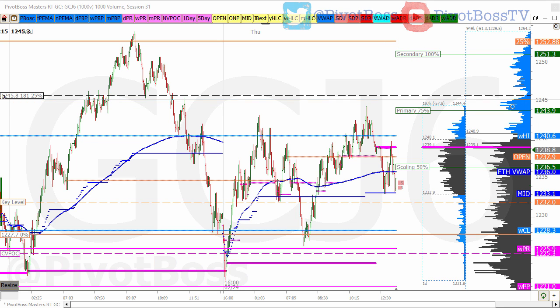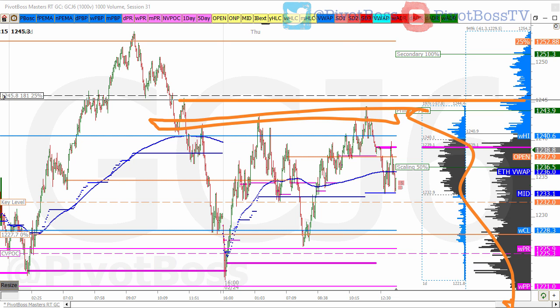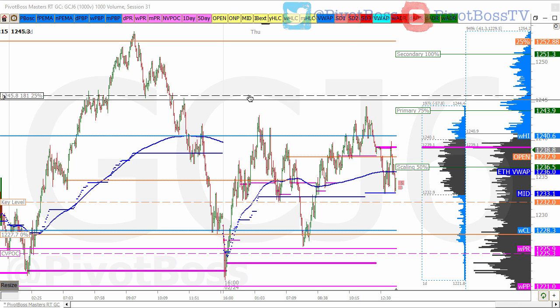But holding below that level suggests that bears are clearly defending this zone right here, and we could be looking at a push into 1196 half. So we'll see how that plays out.